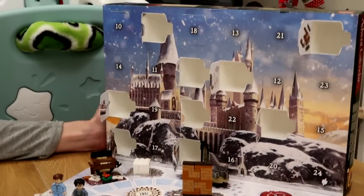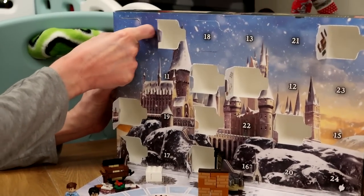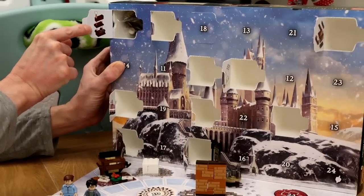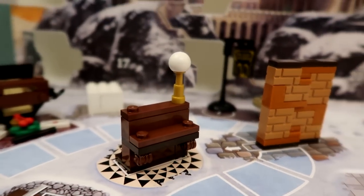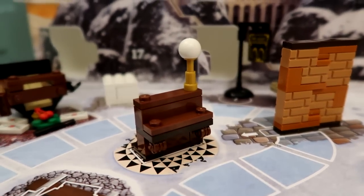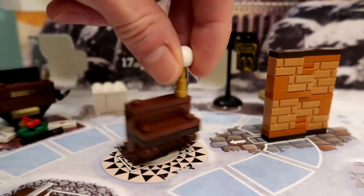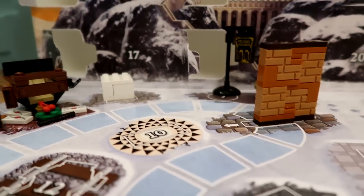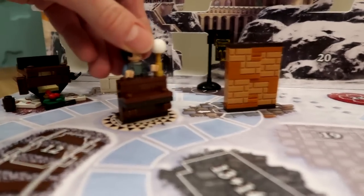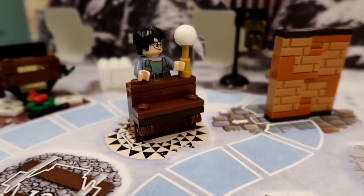Yep. So what will be in the calendar today, Adam? I don't know. Should we have a look? Day 10. Ooh. So we think it's a desk at Gringotts Bank. There's two little places for a person to sit at the back or stand. As illustrated by Harry Rod Badly. There we go. Harry's now working at Gringotts Bank. New story.